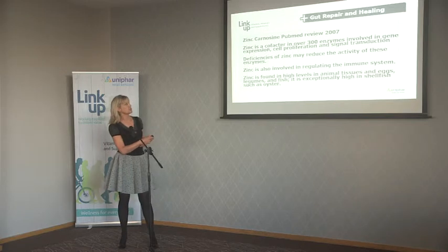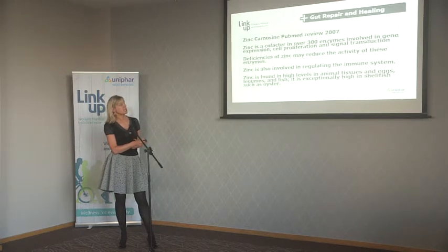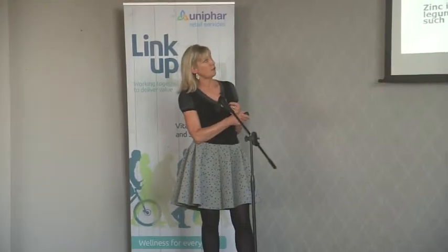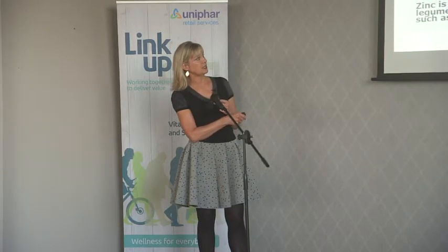But just to remind you that zinc is a cofactor in over 300 enzymes. It's involved in gene expression, cell proliferation, and signal transduction. So it's an extremely important little cofactor in these enzymes. And obviously a deficiency affects many of the outcomes that involve these enzymes. And one of them being that zinc is really important in regulating the immune system.